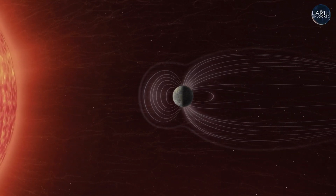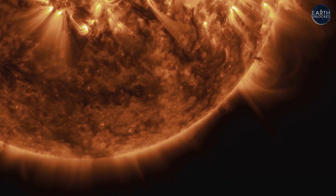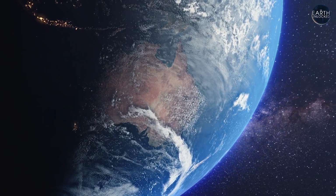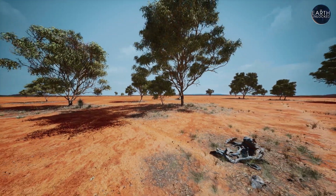Without this magnetic field, our atmosphere's protective ozone layer could be stripped away. It would become exposed to the solar wind, causing the ozone layer to become much thinner. Therefore, it can't absorb as much UV light, and so more UV light is getting down to the surface of the Earth. What would happen if Earth's magnetic field disappeared? Let's unlock the answer.